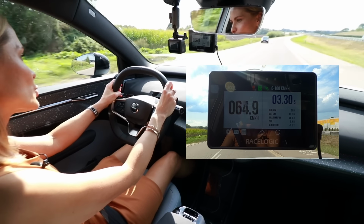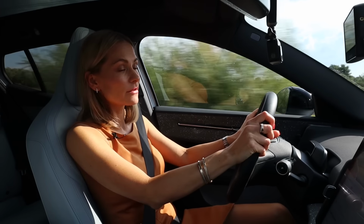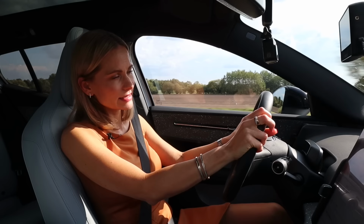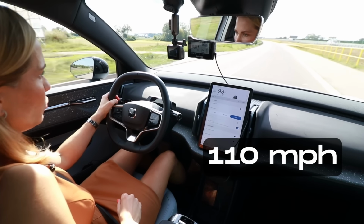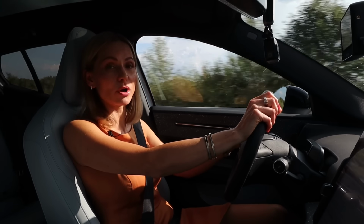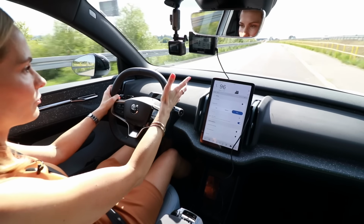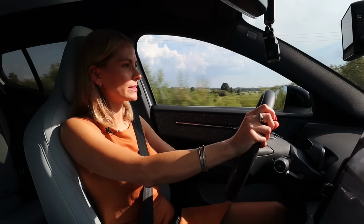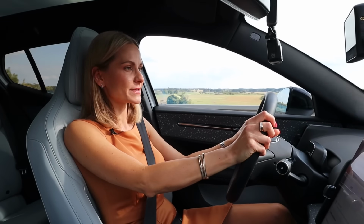Chop chop. So the declared 0 to 100 is 5.3 seconds and I am 5.59. Oof, that is a little bit lousy and slightly off the declaration. Never mind. The top speed is 180 kilometers an hour. Come to think of it, I would go for the twin motor. Yeah, it's going to be faster. I mean, when you floor it, it feels very fast, but just launching it is a bit... Oh well, it's just my greed for speed, that's all it is.